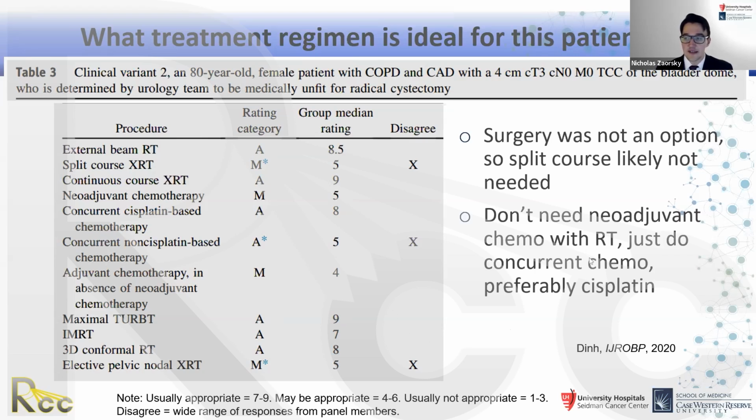The other point I should mention is that neoadjuvant chemotherapy is likely not needed with radiation therapy. So if you're planning on bladder preservation, you can just start with both chemotherapy and radiation therapy.